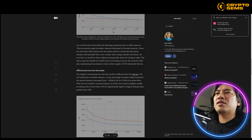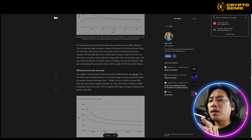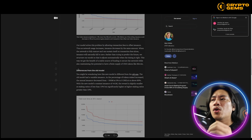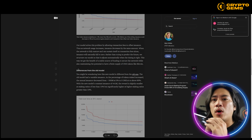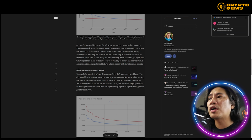You know what, guys? To be honest, I'm curious about other blockchain projects. I'm not gonna name those projects, but they are claiming that there are no transaction fees, or zero transaction fees. I wonder how and why they would do that, or how the project will survive without transaction fees.